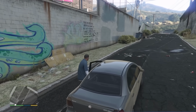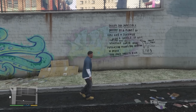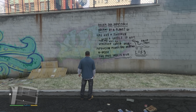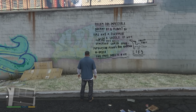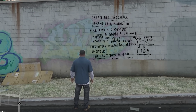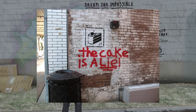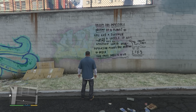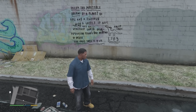This is where the Bearing the Truth mission starts in single player, so this writing is most likely linked to the Epsilon program, but there's actually a reference to another game in here as well, and that's at the bottom where it says the fruit tree is a lie. This is a reference to the Portal series, where a popular catchphrase in that game is the cake is a lie, and it's also got another hidden meaning in here with Adam and Eve with the fruit tree, and the Epsilon program completely disregard that entire creation theory, so kind of a double Easter egg here.